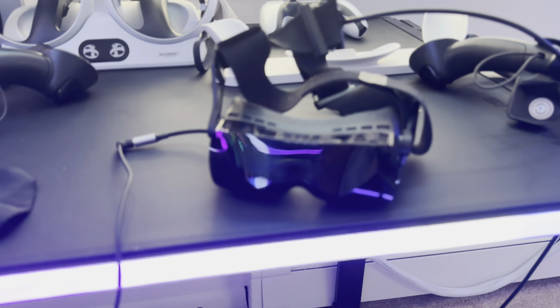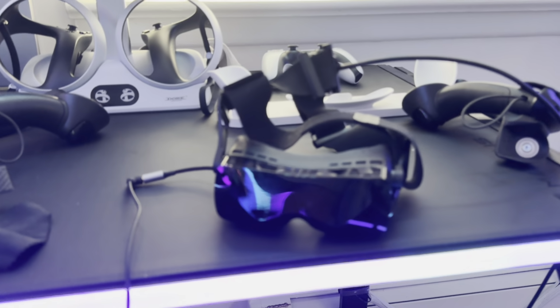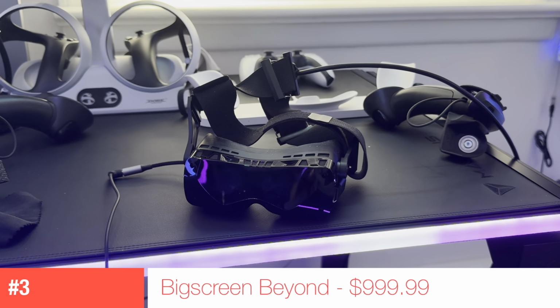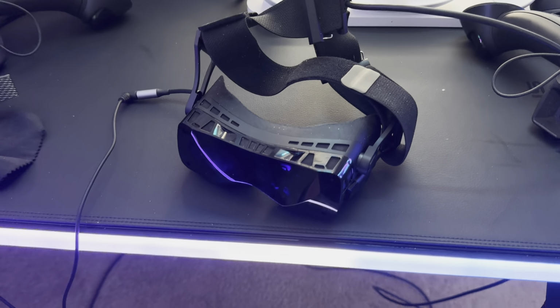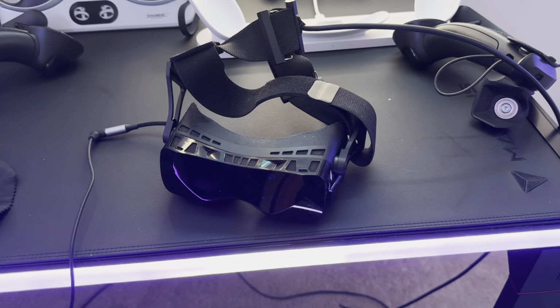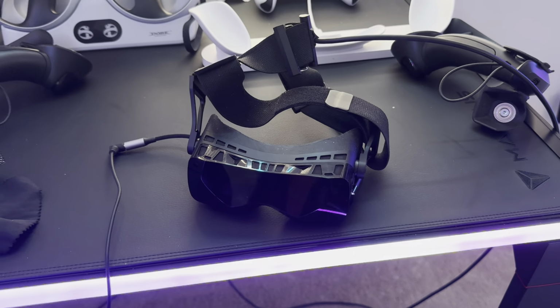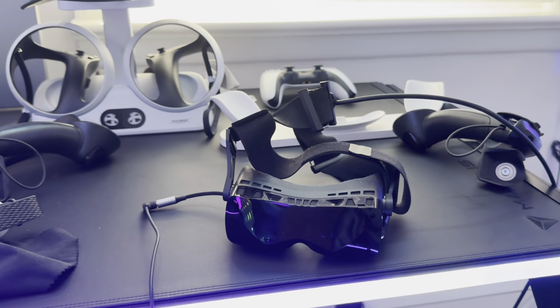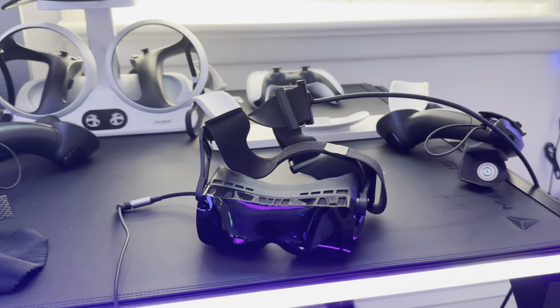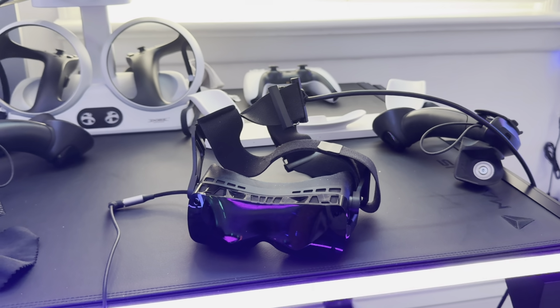And the next one here coming in at number 3 has got to be the Bigscreen Beyond that you guys are seeing here on my desk right now. Incredibly small headset as you guys are looking at, and it really has to be on this list because it really reinvigorated my love for PCVR. I sold my HTC Vive Pro 2 because I just found it uncomfortable, didn't like the lenses on it or anything, so I got rid of it and haven't been playing PCVR for almost a year, because when this got announced I pre-ordered it and I've been waiting for it ever since. So I've just been using my PlayStation VR2 and Quest and other things since then.